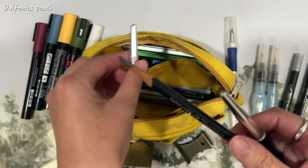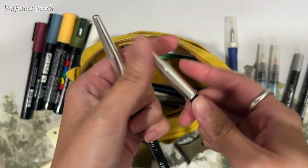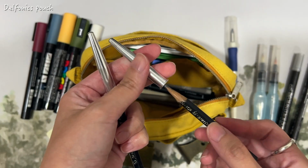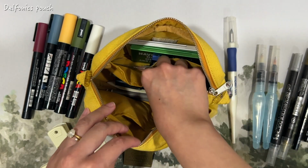I've also got 2 Tombow pencils. These are pretty dark. They're in 4B, and these are the ones that I've had since my childhood that I rediscovered recently.